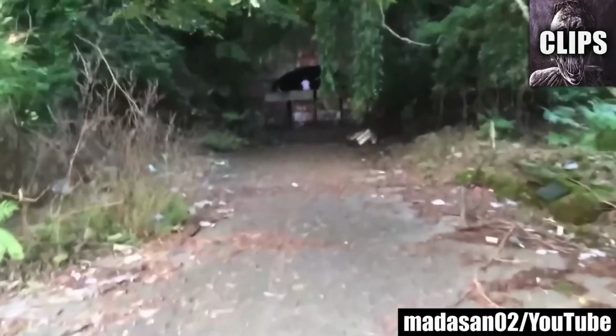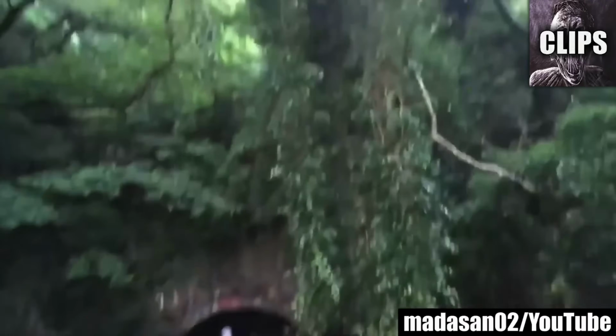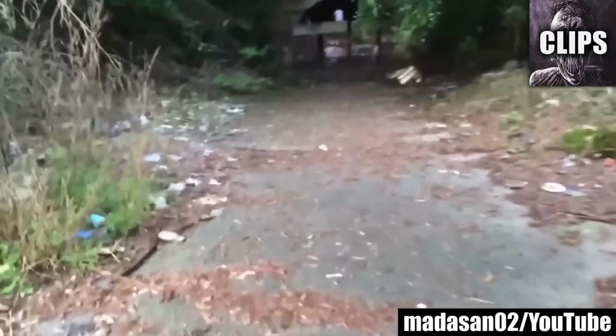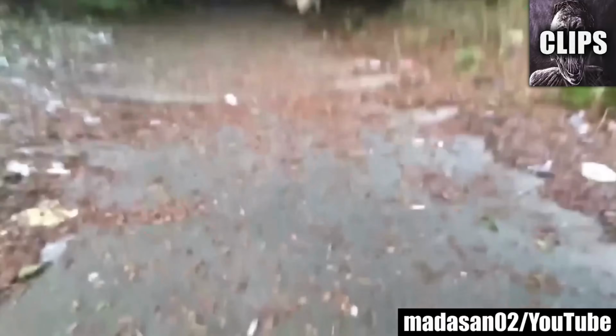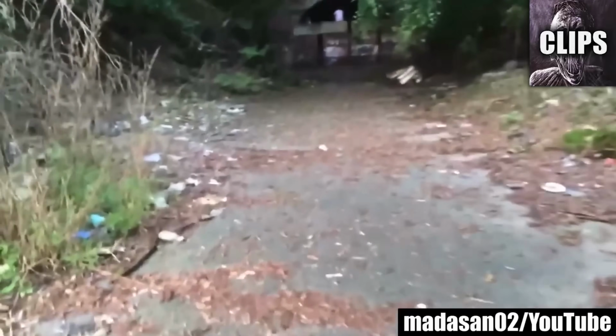When walking alone in the wilderness, you generally don't want to run into anyone at all, let alone someone perched in a place you'd least expect them. That's exactly what happened to this individual, whose footage was posted to YouTube in August of 2014. The person appears to be walking in a rather remote forested area. Ahead stands a blocked stone tunnel, and sitting atop the concrete is someone dressed in a white shirt facing the tunnel's interior. What are they doing there, and why?